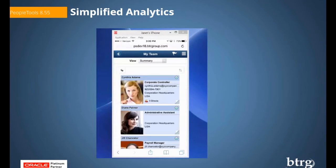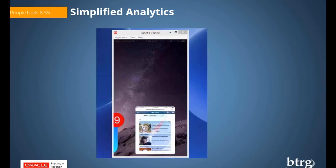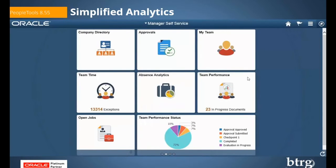So I'm happy with what I've done, and I'm back to my team, and I'm going to close out my phone and finish. So that is how easy it is right now to run an analytic that was created for you as a user. So the next thing I want to show you is how easy it was for us to create that as a brand new one.